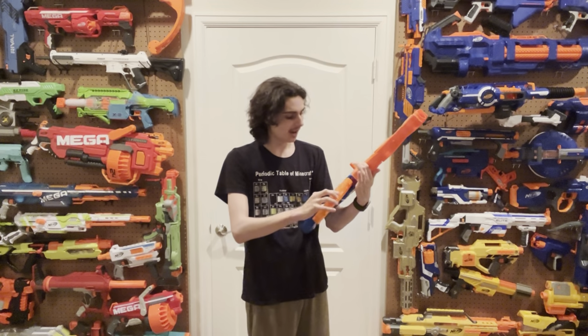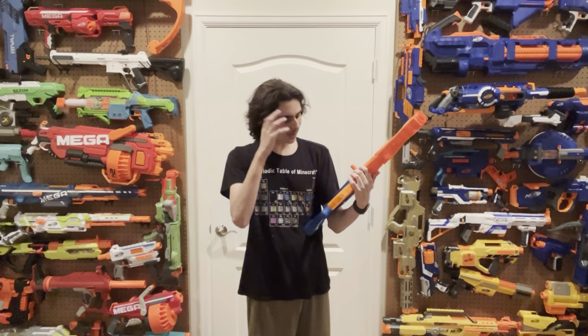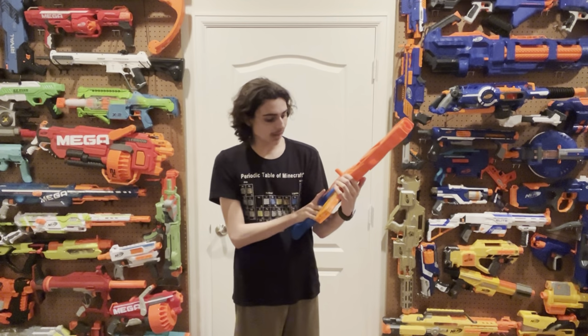And I'm inclined to believe that the pressure clip system is to do with that. And honestly, I don't really find myself taking the mag out of blasters that much unless it's to check how many darts I have, and this mag is painted clear, so you can figure that out anyways. Either way, let's take a look at the smoothness of operation.